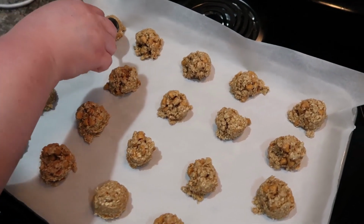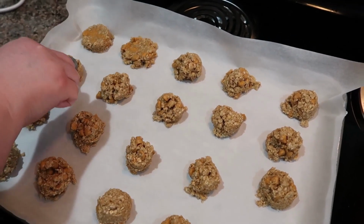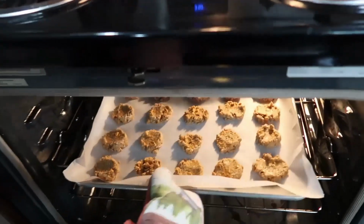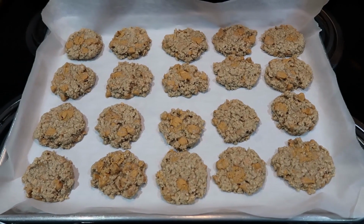And this is after I pulled it out and I'm smashing them down. So y'all don't make my mistake. Make sure you smash them down before you put them in there, because they don't look quite as pretty when you do that, because the chips had already started to melt a little bit, and so they look kind of muddled when I brought them back out. But it's okay. They still tasted good.